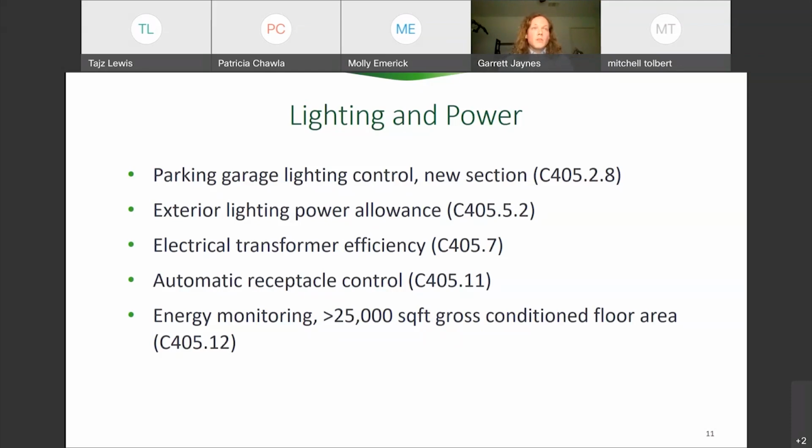And then for buildings that are 25,000 square feet gross conditioned floor area or more, there are new requirements for energy monitoring, which you have to provide 15-minute data for up to 3 years, unless you're an R2 or a tenant with less than 5,000 square feet of floor area. And then there's a table that signifies which end-use categories to monitor, which are total HVAC, interior lighting, exterior lighting, plug loads, process loads, and any other load that is greater than a certain amount. I can't remember off the top of my head what it is.